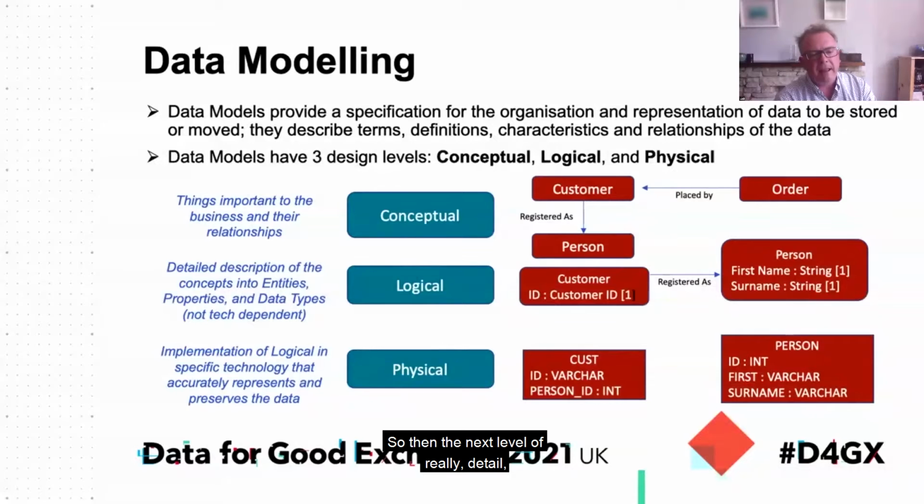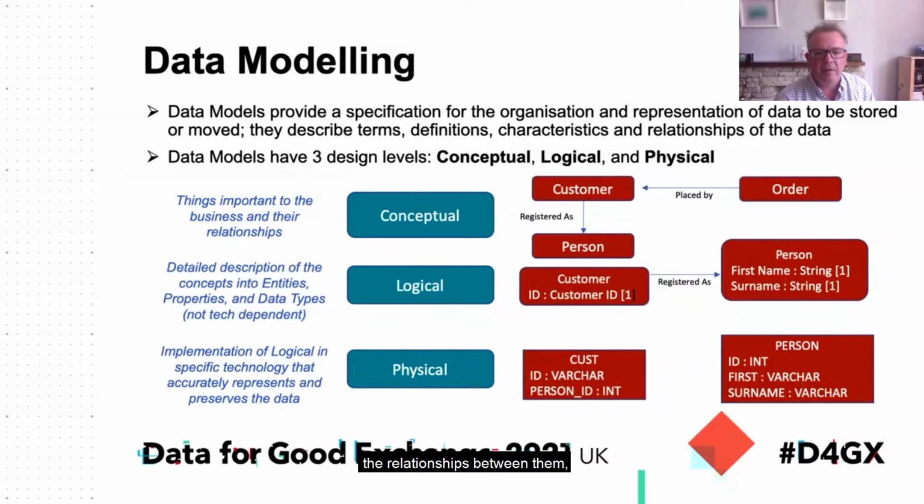So then the next level of detail is what we call logical. And what we're doing at this finer level of granularity is taking each of the concepts, and now we're starting to show some of the characteristics of each of them. For example, here we've got customers could have IDs, people have names, and there are relationships between them.